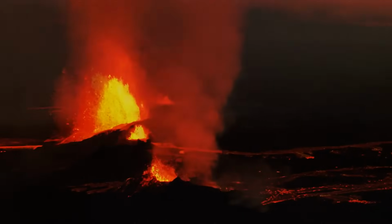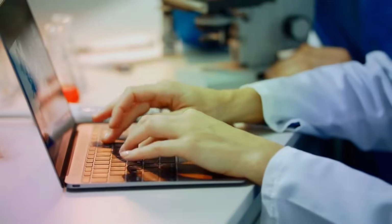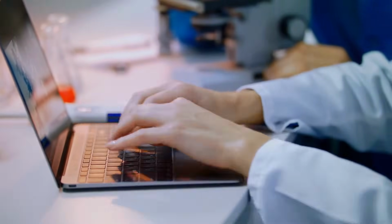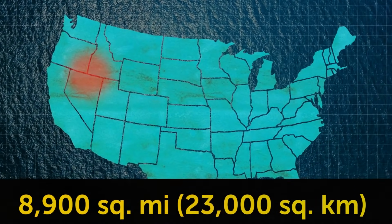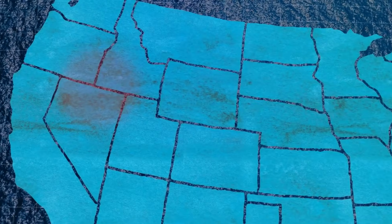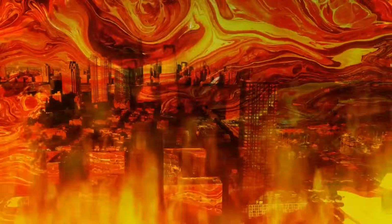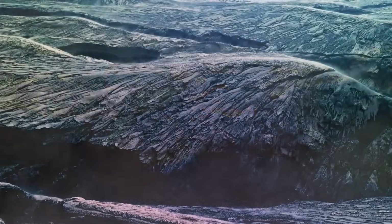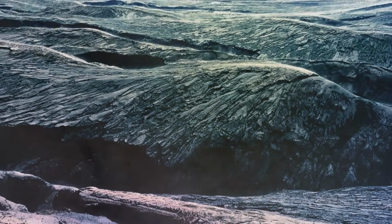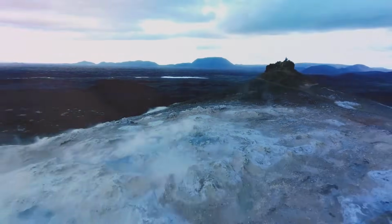This natural disaster, called the Gray's Landing supereruption, was colossal. That's how researchers described it in their recent studies. It covered more than 8,900 square miles of what's now southern Idaho and northern Nevada. The streams of lava enameled an area as large as New Jersey in scorching hot volcanic glass. It instantly sterilized the land surface, wiping out all the plant life that had been thriving there before.